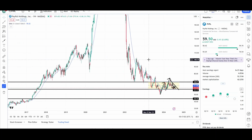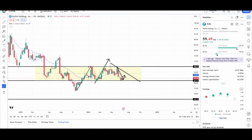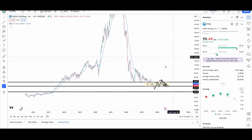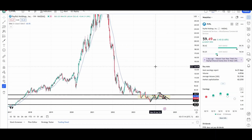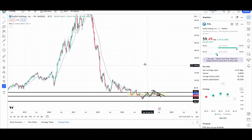The traders here right now are just short-term traders playing this range pattern. Long-term traders are not really focused on this stock. They're focusing on Nvidia. Why? Because it's been uptrending for months and years now. So long-term traders are still piling in their money. They're focusing on that one. Even the SPY, long-term traders are focusing on the SPY.